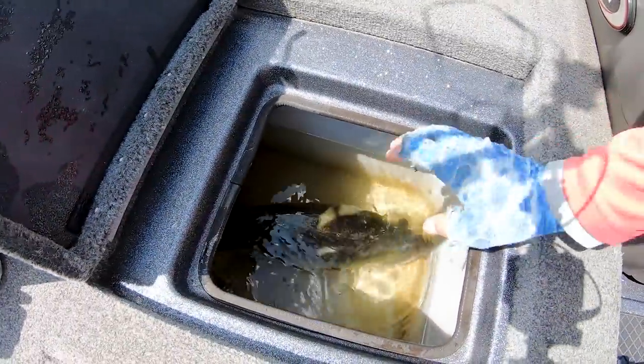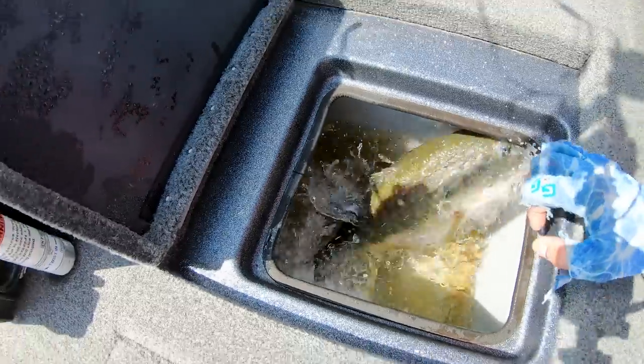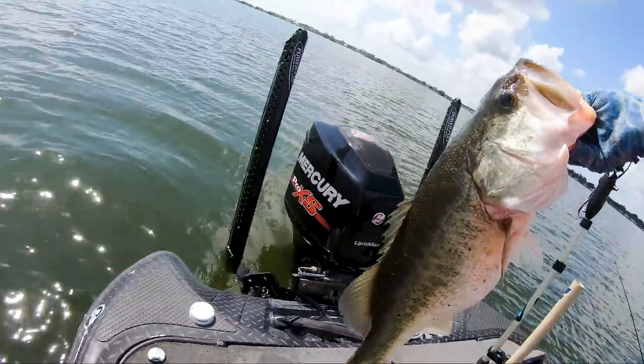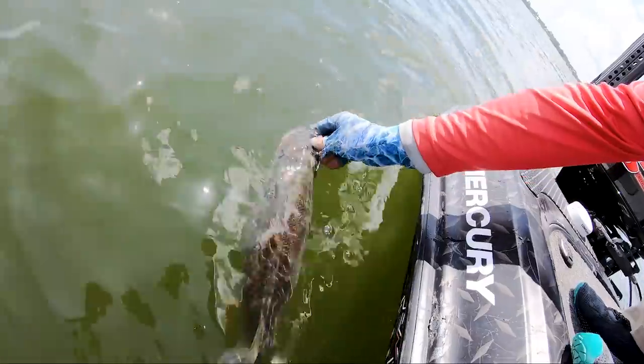Look at this girl, dude. Look how tall that thing's got to be, like 8.5 inches tall, like, dude. And 90% angry. I love this fishing down here. It is so stupid, dude. It is so much fun.